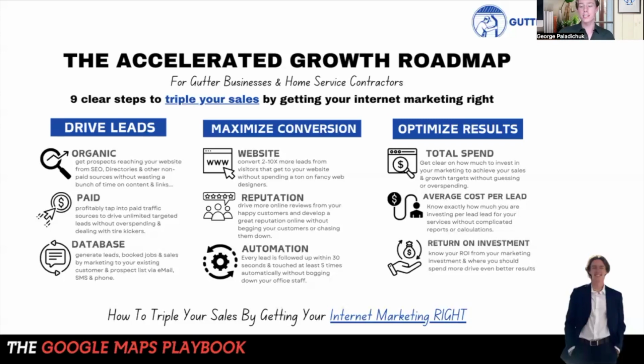And what we're going to be covering today in regards to Google Maps is over here on the organic side, right? Getting your website ranked and showing up in the map pack, right? And organic is going to be our lowest cost, highest quality lead. So we want to make sure that we're really dialing in our organic strategy so that we can really scale the gutter business effectively without having to spend a bajillion dollars on things like Angi or Google Ads or whatever it might be.